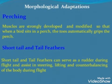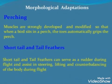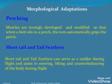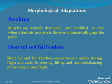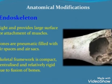Then perching: the feet of birds are strongly developed so that when a bird sits on a perch, the toes automatically grip the perch. And the short tail and tail feathers act as a rudder during flight and they assist in steering, lifting and counterbalancing the body of the bird during flight.